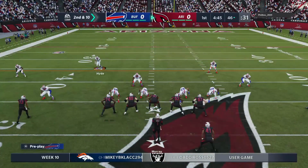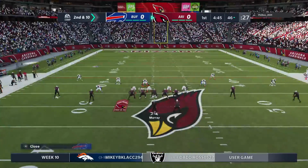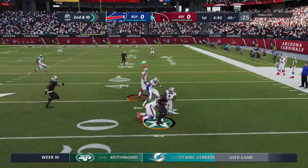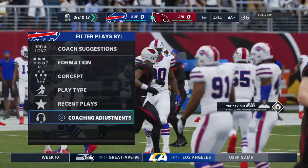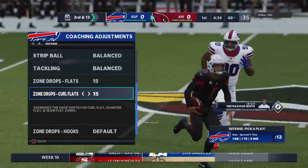After the incomplete pass, here now is 2nd and 10. Murray's going to keep this himself on the RPO. And they go backwards here, losing yardage back at the 48-yard line. The tackle made. This will be a loss of 3, and now a much tougher 3rd down looming.